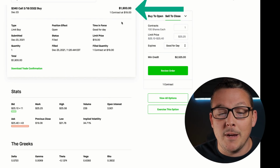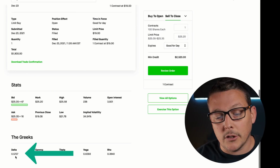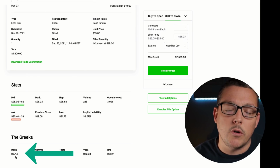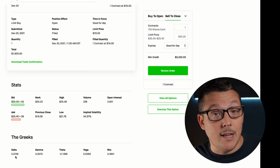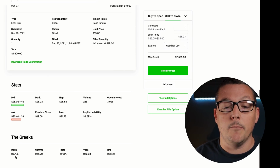Okay? This cost me $1,900. That is my max loss for this trade. I know what my max loss is. It is the premium I pay, $1,900. So if you are going to make this trade, you need to assume that you are going to lose $1,900. Now, I put a stop loss in, because I do not want to lose $1,900. You can do that. If you know about limit orders, you could place your own stop losses and things like that. The delta is 0.57, so a little bit more than a 50-50 chance for me. It's pretty much leverage of about 57 shares of Facebook Meta Platforms while I'm doing this.